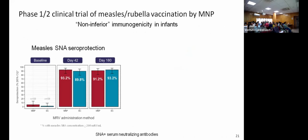Okay, so what did we find? So in this case, the last time was seroconversion. In the case of measles and rubella, what is used is a different term, which is seroprotection. The seroprotection refers to the antibody titer that is known to be protective. So that's an even better thing than seroconversion. There's so much data on measles and rubella vaccine that we actually know what titers need to be protective.